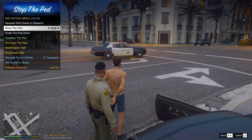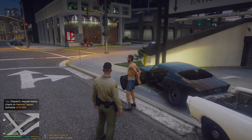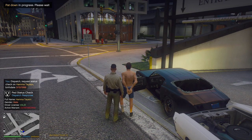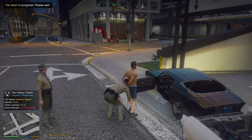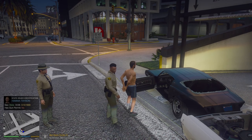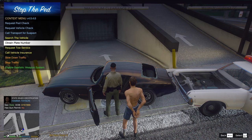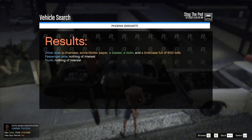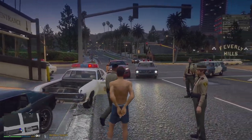Alright. Sir, do you have a ped check first, actually? Outstanding warrant for his arrest. All right, let's pat you down. You want a ticket? Small baggie of cocaine and fentanyl. That's nice. All right, let's search his vehicle as well. It's actually G to open up that menu. Nothing really. Slide him on. So. Man, that sucks.